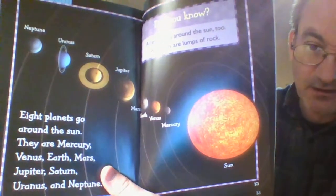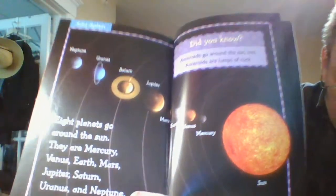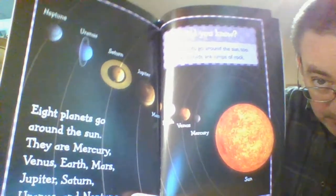Here's all the planets. Which one do you like? You like the sun. The sun's not a planet. The sun is a star. But you like the sun? Because it gives all the light? You like any of the planets? Which one? Venus. Venus is the next planet over from Earth. Very nice. Venus. It's very hot on Venus.